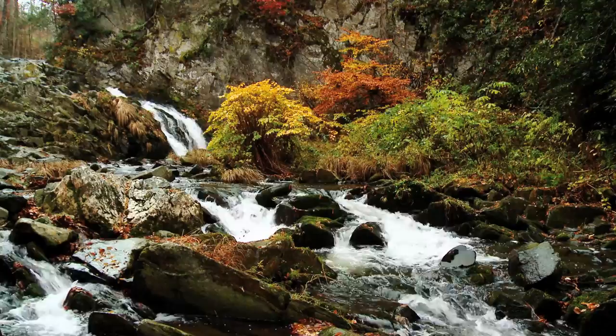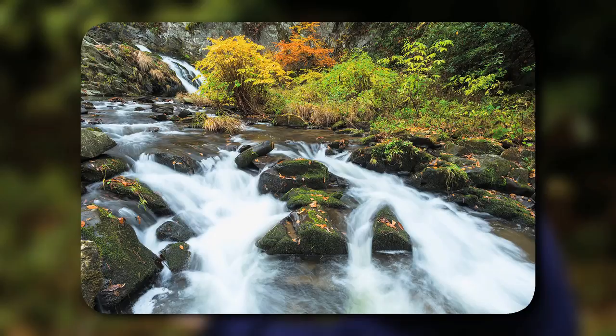One thing I have to be careful about is I don't want to get too close on this cascade. I don't want to frame too tight, because I don't want that white water rushing right out to the edges of the frame. I want to give it some room to breathe.